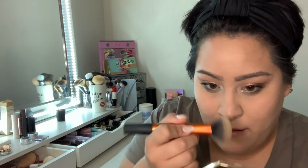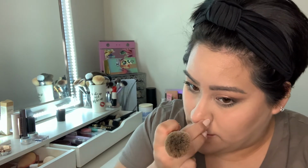I have been enjoying using this because you can build it up, you can blend it out and things like that, however you'd like. The only thing that I will say, when you do use a brush, your pan will get a little more kind of gross, because obviously the brushes have hairs and they will get in there. So I'm just going to quickly do the bronzing part of my face.